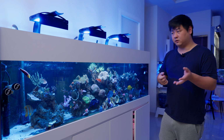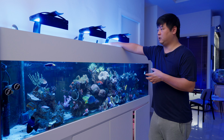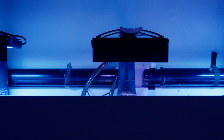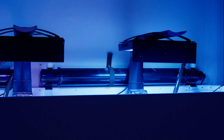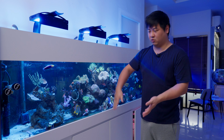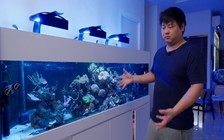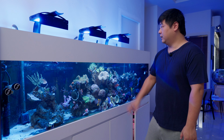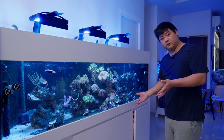But in service of that, in controlling the ich, I have shifted my two 80-watt UVs from the Deltec UVs to the top, and they are drawing from inside the display this time, because we're not sure whether they will actually pass through and get to the chamber below, and we want to make sure that we can treat as much water from the main display as possible. So that's why they're there. The good news is that I don't really see much ich on the rest of the fish, so I think it's working.